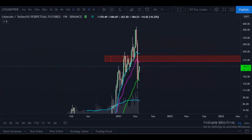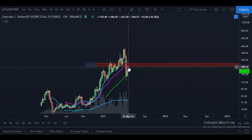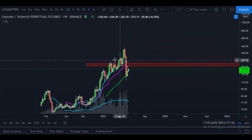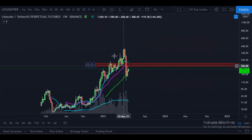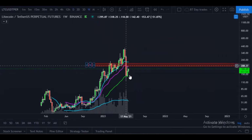First of all, you can see that currently we are holding resistance right there on the weekly chart. We had our swing low around about $220 per Litecoin. That swing low has now been broken. So this trend has actually reversed. We actually broke 1, 2, 3 lows on our way back down on this weekly candle.